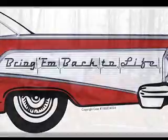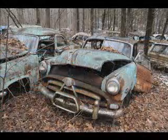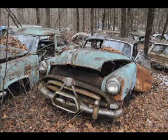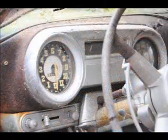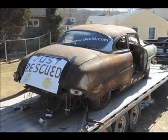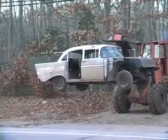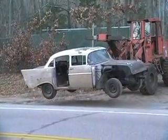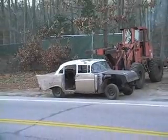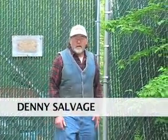You love old cars and trucks? Join us on Bring 'em Back to Life, where we search the salvage yards and backyards of America to find that gold mine of a parts car or that restorable gem in the rough. Come with us down memory lane as we elevate the status of our salvage yards to outdoor museums of automotive history. And behind this big green gate is another episode of Bring 'em Back to Life.